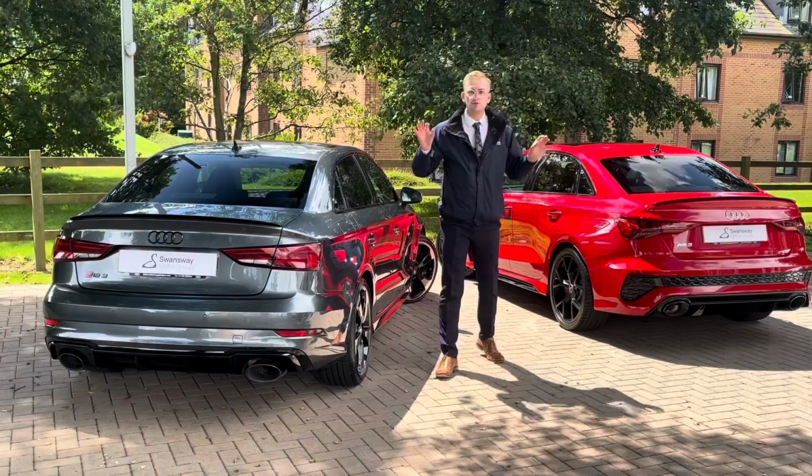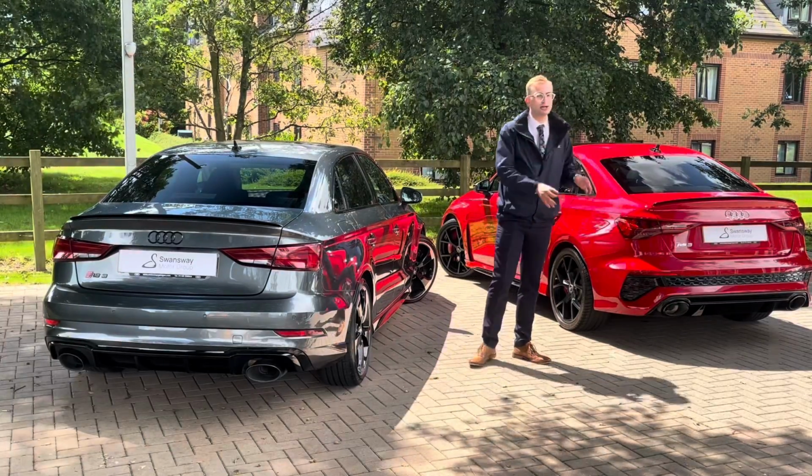And you can also note that the rear light design has changed slightly. The latest generation is a little bit more staggered.